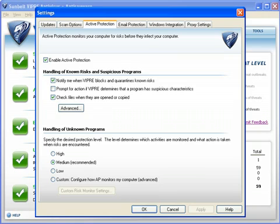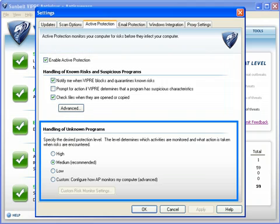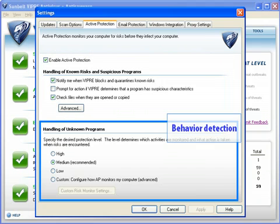So, back to the active protection settings screen. This area allows you to fine-tune VIPRE's heuristic and signature detection. We recommend you leave the default settings in place for now. They can be adjusted as you continue to work with the program. This section is the primary method of setting VIPRE's behavior detection.